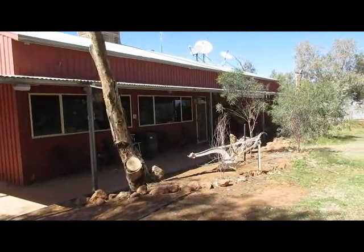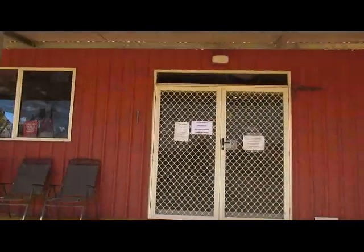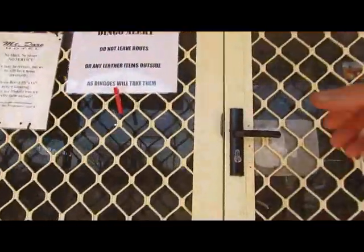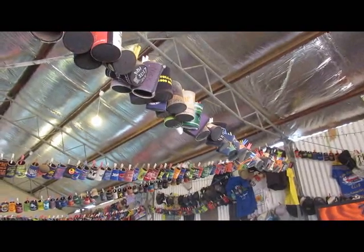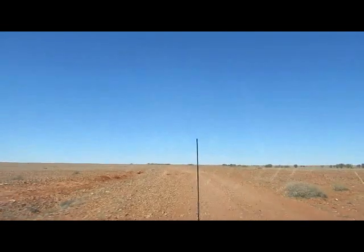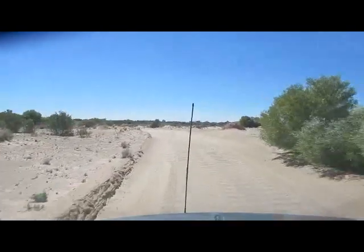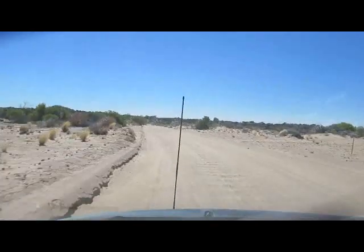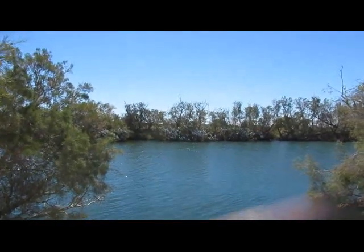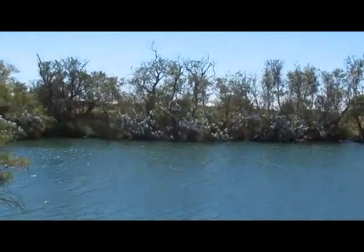Mount Dare Hotel at the western end of the Simpson Desert. Heading down to Dalhousie Spring. And in the middle of this arid desert is Dalhousie Springs, along with a few hundred birds.